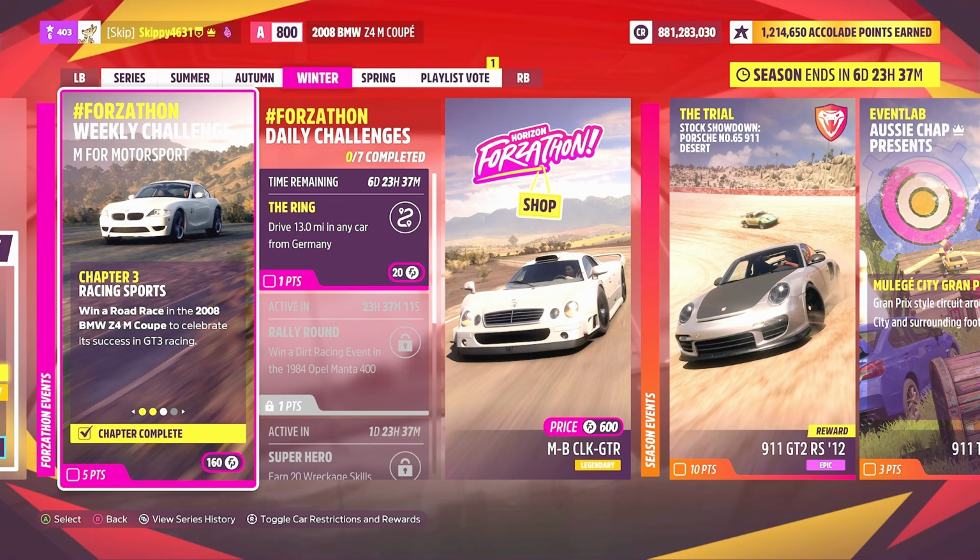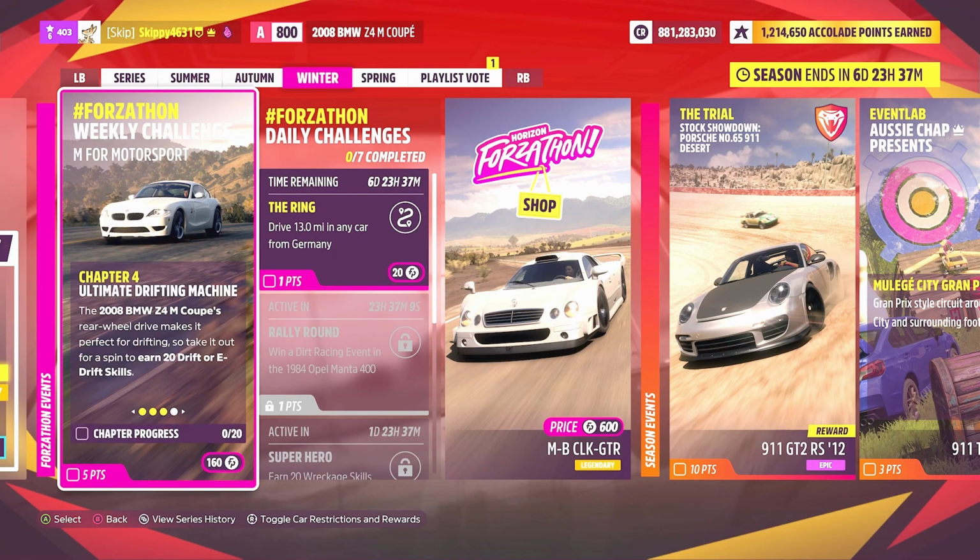So with Chapter 3 ticked off the to-do list, it is on to our fourth and final chapter, Ultimate Drifting Machine. The 2008 BMW Z4 M coupe's rear-wheel drive makes it perfect for drifting. Take it out for a short spin to earn 20 drift or e-drift skills.